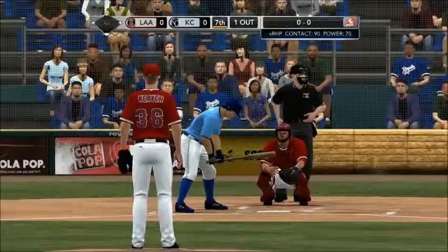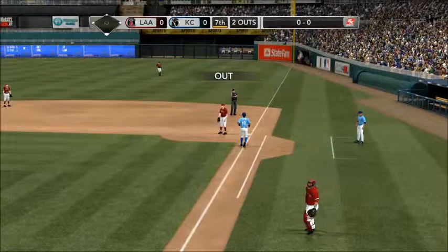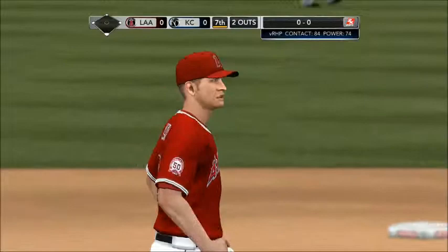Weaver sets, throws, up the middle, number 11. And so Damon retired. White at the plate, 1-for-2 in the ballgame. Base is empty with two outs.